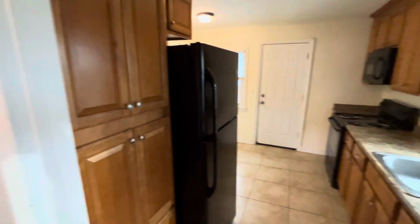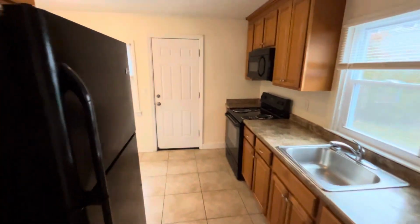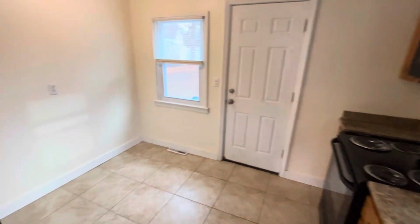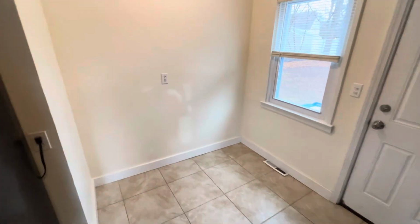Newly renovated with lots of cabinet space. You see the black appliances. Small area for a dining set.